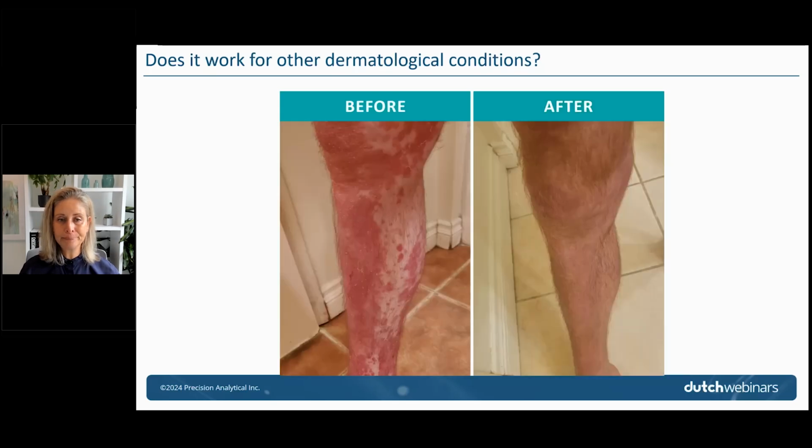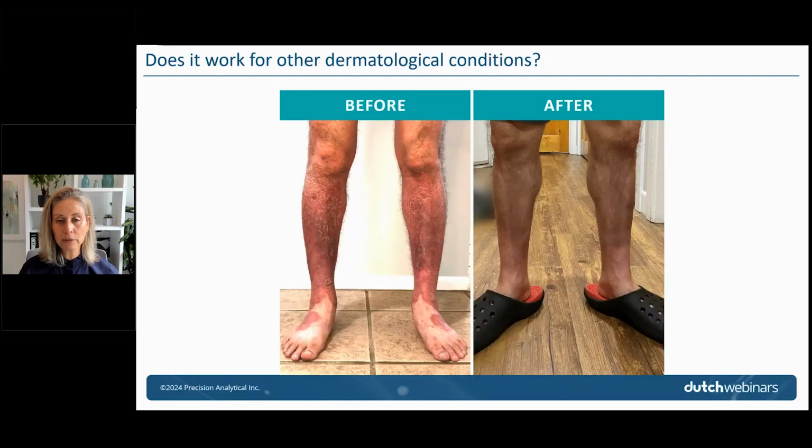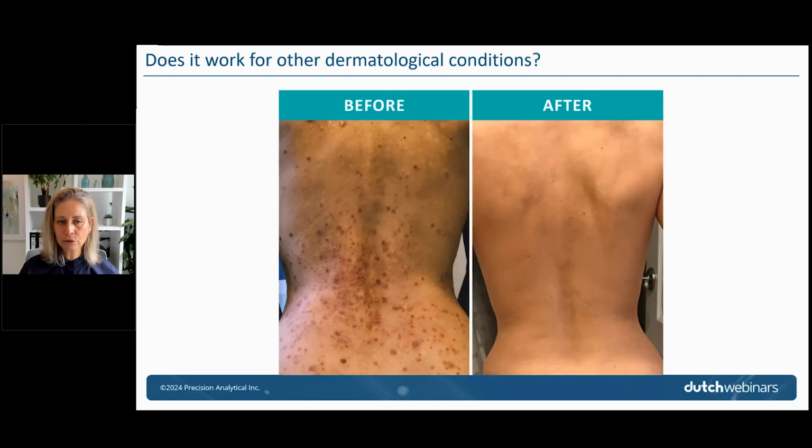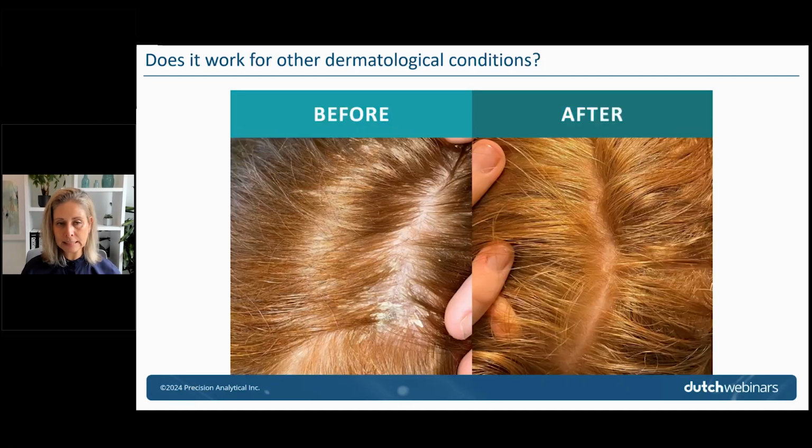Eczema herpeticum. This is psoriasis. I treat the same way. You can see you can get very extreme to clearance. This was a different patient with almost an infected psoriasis. Guttate psoriasis or the spot psoriasis. This is a palmoplantar pustulosis.